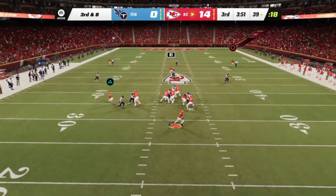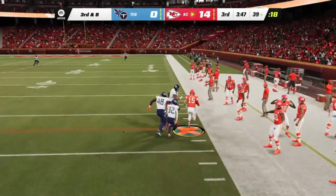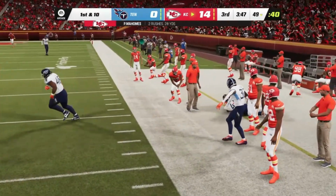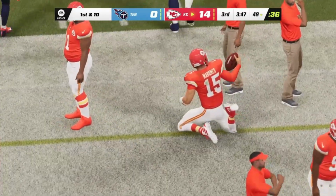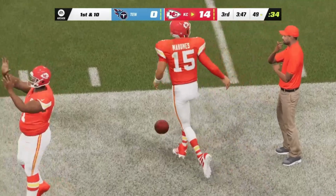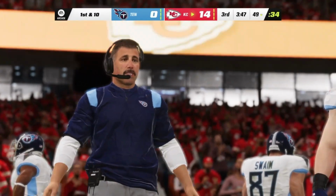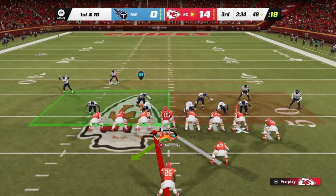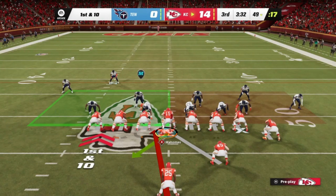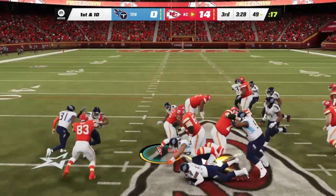Now Mahomes eluding the pressure right. And he'll go out near midfield at the 49. Give him 10 that time, escaping the danger, running with it, and picking up a first down. At this point, this offense feels like they could just roll out anything, and it would work. They are certainly in no hurry for this one to end. Not when they can rack up some stats and continue to add to their lead.